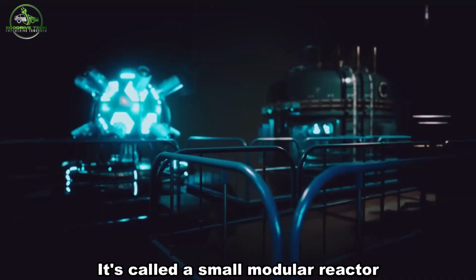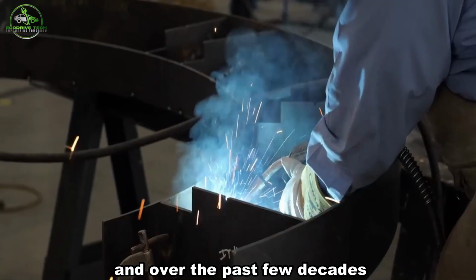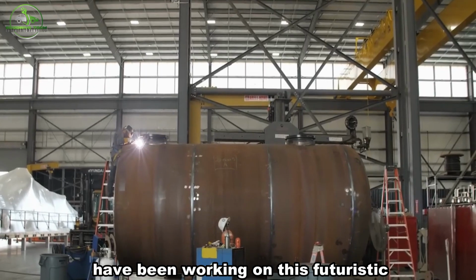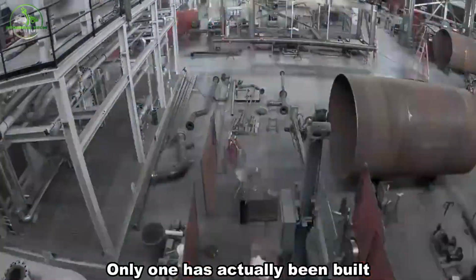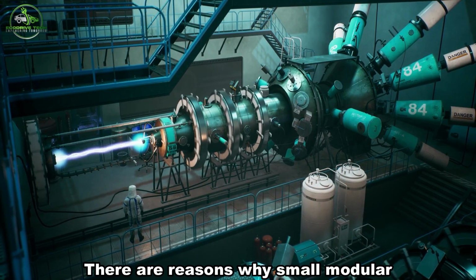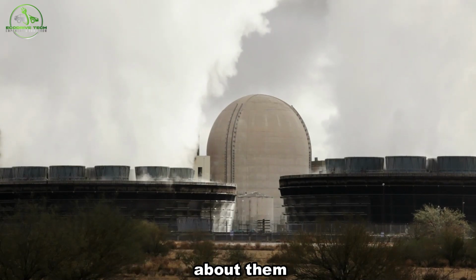It's called a Small Modular Reactor, or SMR. And over the past few decades, more than 80 startups and projects have been working on this futuristic vision. But there's one big problem. Only one has actually been built so far. There are reasons why small modular reactors are not being built even though many people are talking about them.